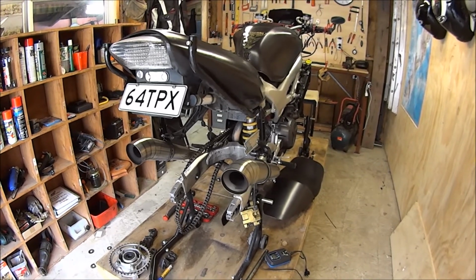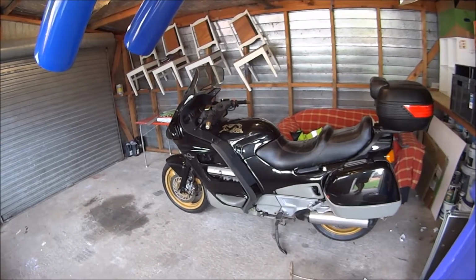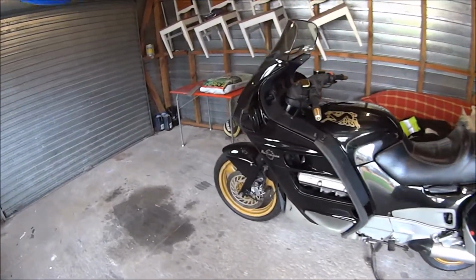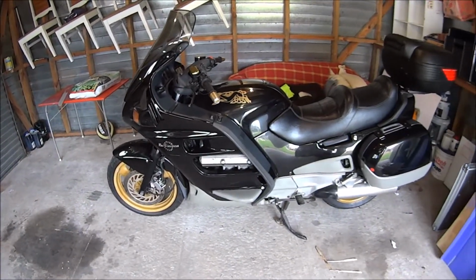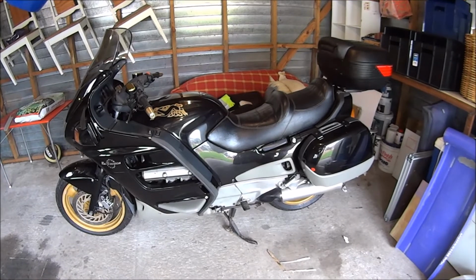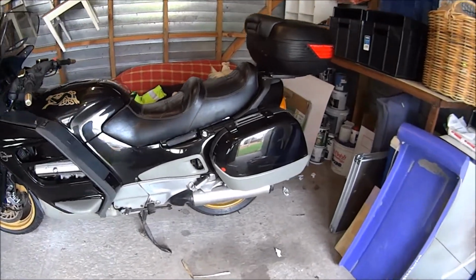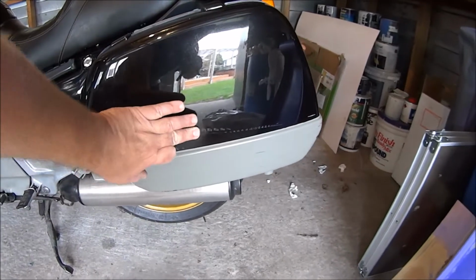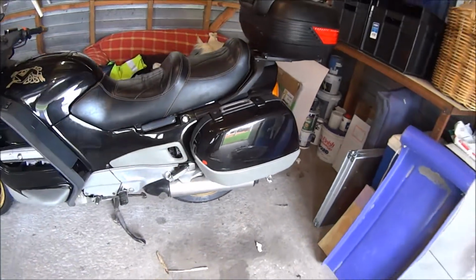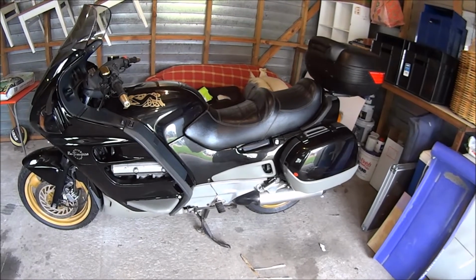But we'll take you next door and we'll show you the ST. So team, here's the ST in the other garage. What can I tell you? As you know, I bought this off a friend of mine, belonged to his father, who's since moved back to England and didn't want to take the bike back with him. Oh, scratches. It hasn't been registered or warranted in 8 years.